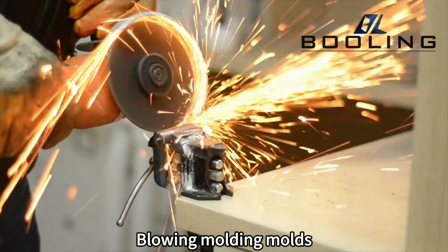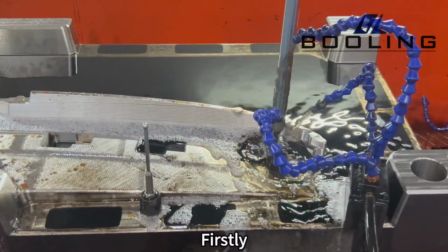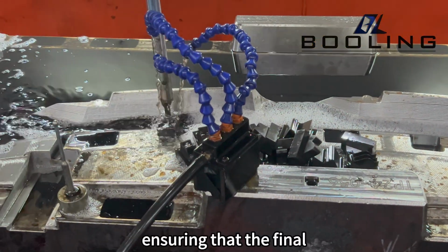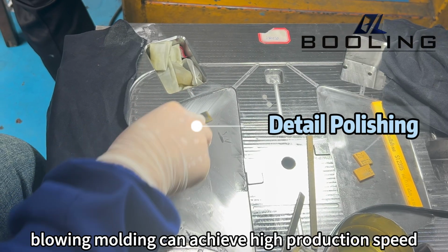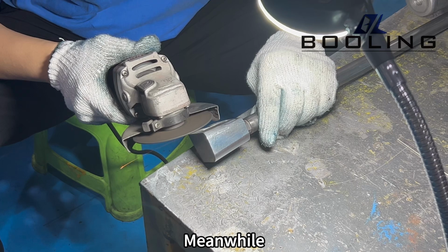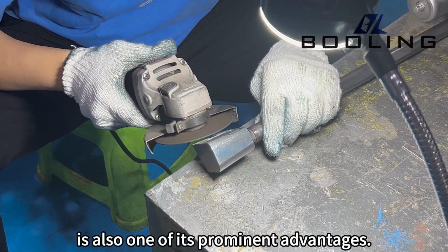Blow molding molds have significant advantages in the manufacturing process. Firstly, blow molding can excellently replicate complex shapes and details, ensuring that the final product meets the required specifications. In addition, blow molding can achieve high production speed, making it suitable for mass production of products. Meanwhile, the lightweight production of blow molding is also one of its prominent advantages.